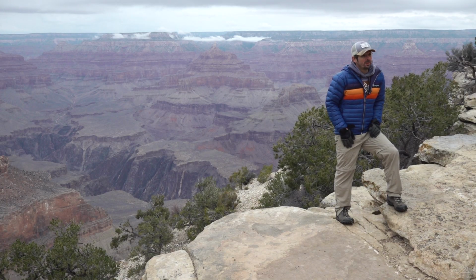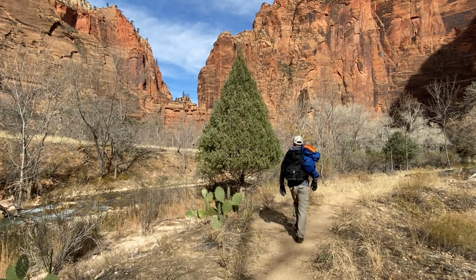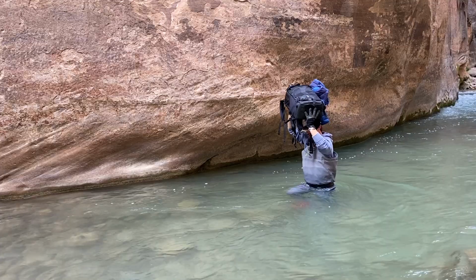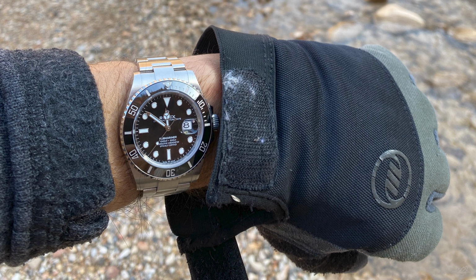This has been a grueling but yet amazing 10 days. Looking at my phone, keeping track of my steps, I've gone over 45 miles just in the 10 days hiking throughout Zion and the Grand Canyon. I cannot ask for any more than that. That is some of the most beautiful places in the world. As for my Rolex Submariner and my Rolex Explorer II, they held up just fine, as you would expect.